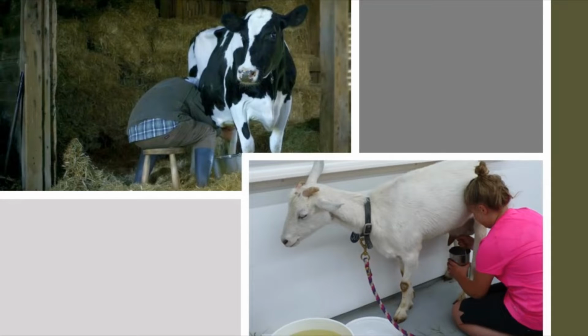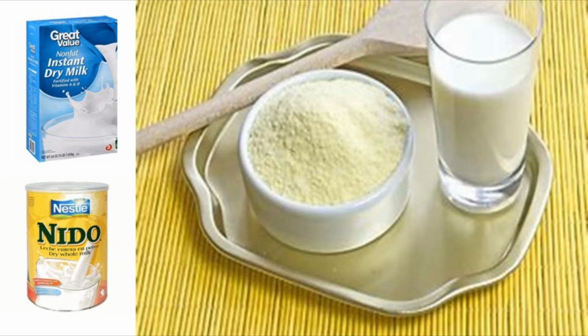Well, I guess if you're lucky enough to own some land, or if you're living on a homestead, then you could keep your own cows or goats and get milk from them. But for many people, this will not apply. The most obvious choice then would be to set aside stores of powdered milk. But is there another alternative? Let's find out.